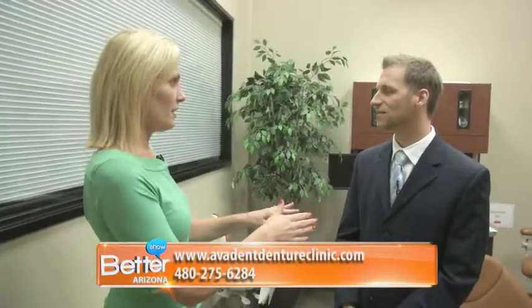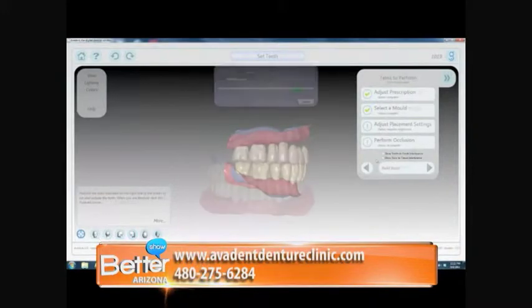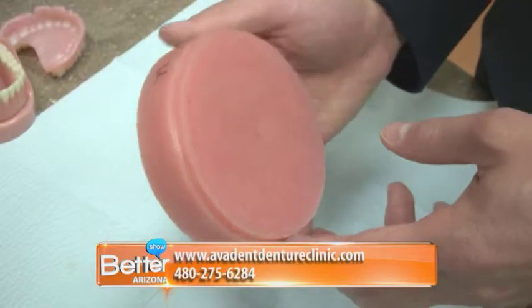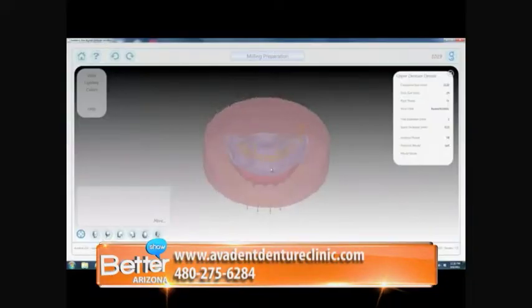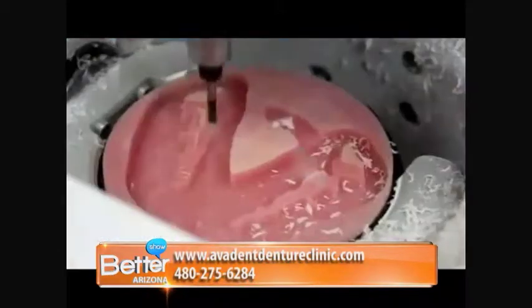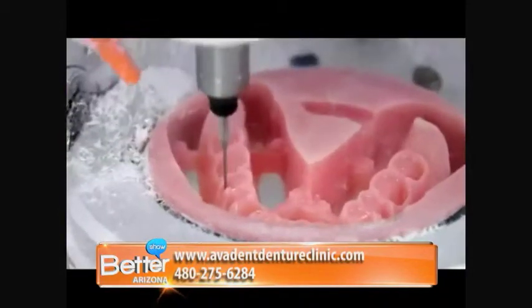So what is different? You're using digital technology. Yes, we take an impression, we scan it, put it in the computer, and we design the denture on the computer. From there, we mill it out of a solid core puck of acrylic that is antibacterial, no bacteria can grow in it. And because we mill it out, it is the precise fit of how the impression was made. And so there is no discrepancy. It fits the patient precisely.